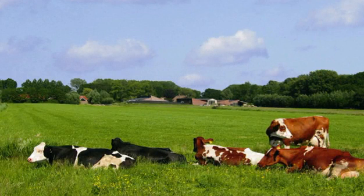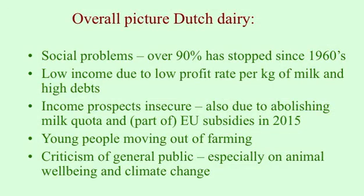And you see a beautiful farm. A farmer has 80 cows, and they're lovely, and the fields are green and beautiful, but there are lots of problems behind that you don't see. If you have a very brief overview, you can say that there's a social problem, that over 90% have had to stop, so these people had to move out, and where did they go? Then also today, the farmers have a very low income, because the income rate per liter of milk is very low. Our farmers seem rich, but they are not. And that's why many farmers still have to go out.